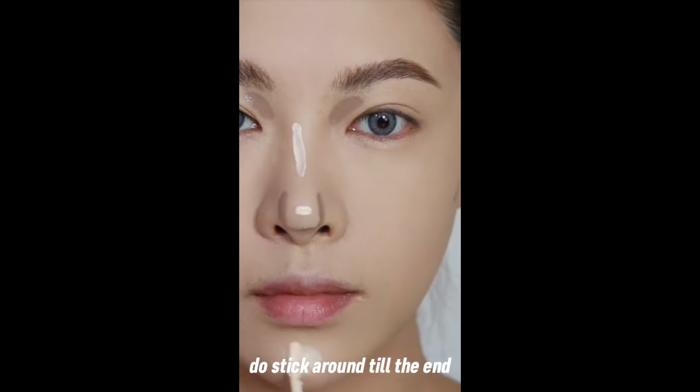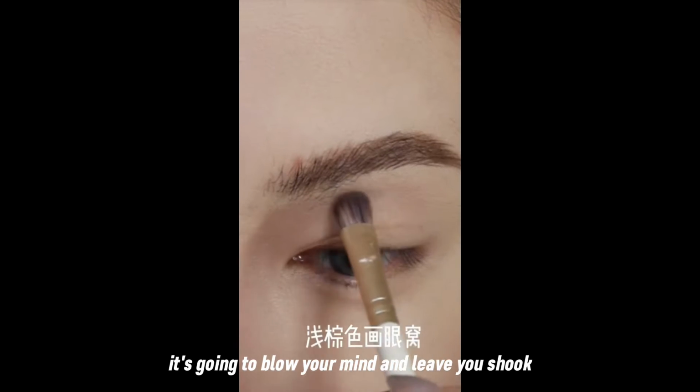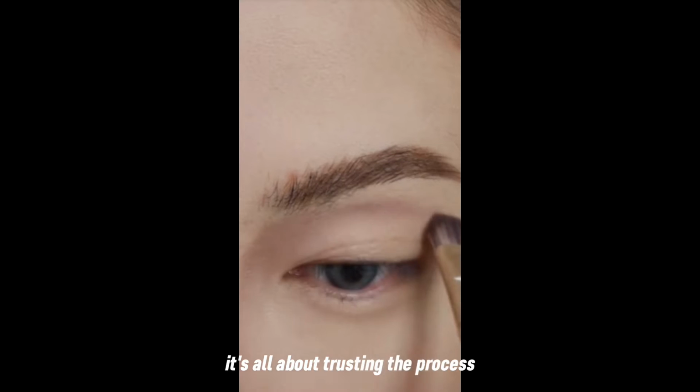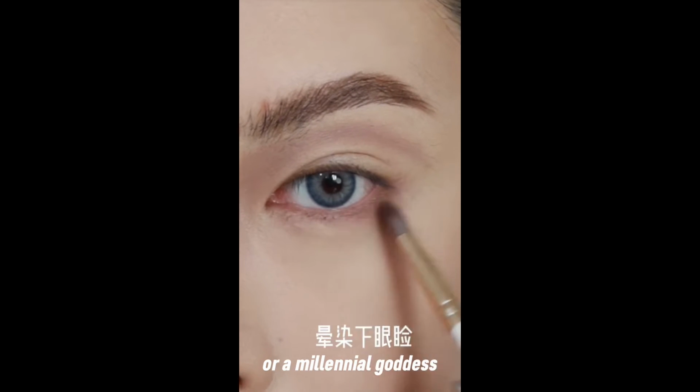And darlings, do stick around till the end because the final result is lit, trust me. It's going to blow your mind and leave you shook. It's all about trusting the process and seeing how you can transform into a Gen Z queen or a millennial goddess.